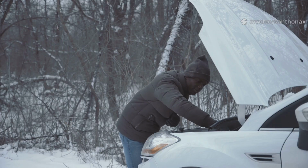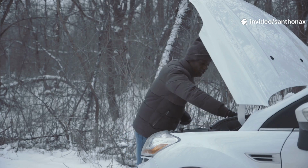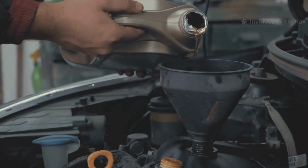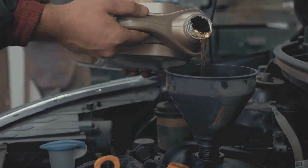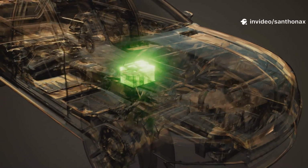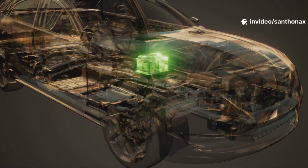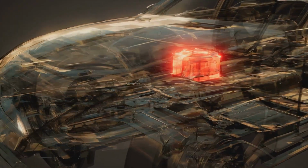The reason CCA is so critical is because cold weather affects both the engine and the battery. Engine oil thickens in the cold, which means the starter motor needs more force, and thus more electrical power, to turn the engine over. At the same time, the chemical reactions inside the battery that produce electricity slow down in the cold. This reduces the battery's ability to deliver power.